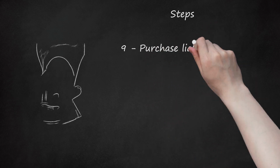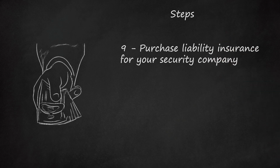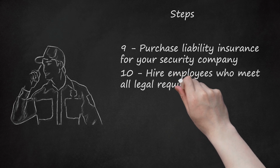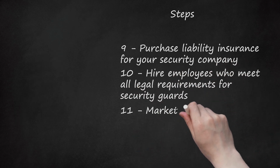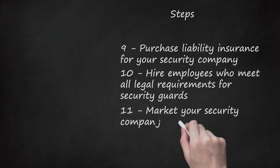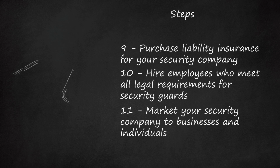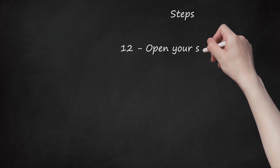9. Purchase liability insurance for your security company. 10. Hire employees who meet all legal requirements for security guards. 11. Market your security company to businesses and individuals. Use mailings, flyers, social networking, and face-to-face meetings to advertise your services. 12. Open your security company.